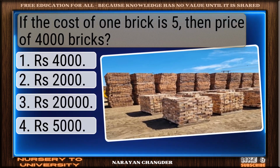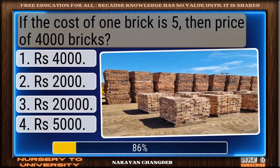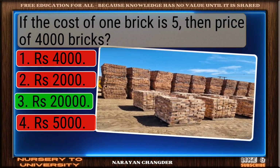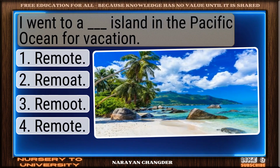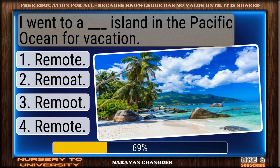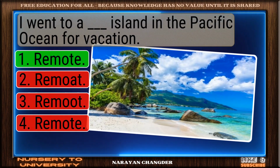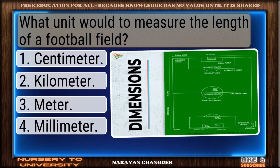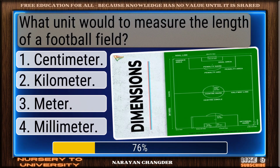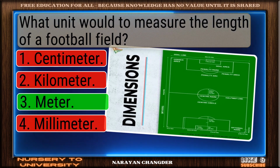If the cost of 1 brick is 5, then price of 4,000 bricks. You got it. Your choice, Rs 2000 is right. I went to a dash island in the Pacific Ocean for vacation. You're right. Remote is the correct answer. What unit would you use to measure the length of a football field? Nice selection. Meter is the correct and valid answer.